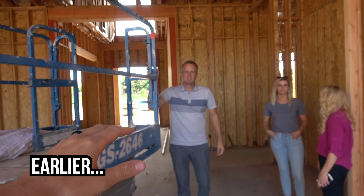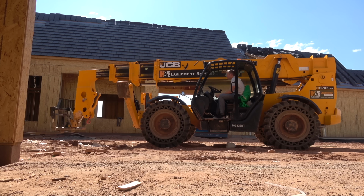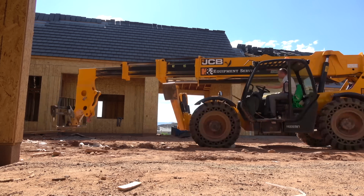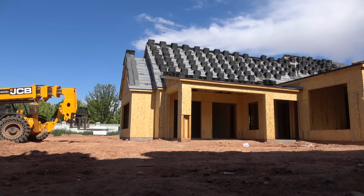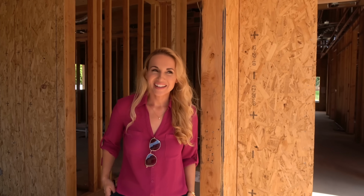How are we supposed to get on the roof? We don't have a ladder. Yeah. I never know about these plans of yours. It wasn't a plan. It just happens.